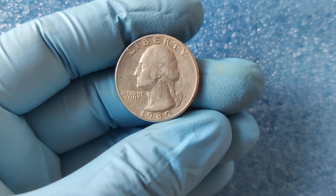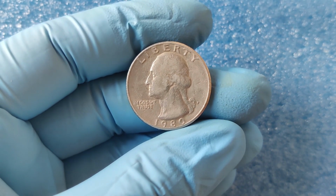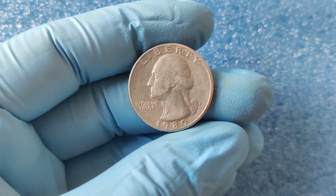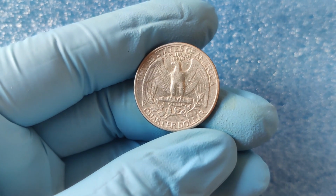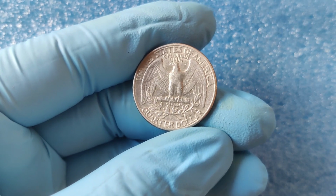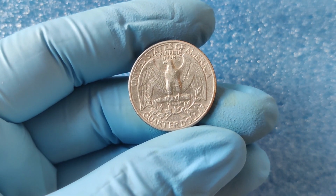Now, the most intriguing thing about this particular quarter is that, during 1980, a very small number of these coins left the mint with significant and extremely rare errors, errors that make collectors absolutely drool. What kind of errors, you ask? Well, there are a few possibilities.